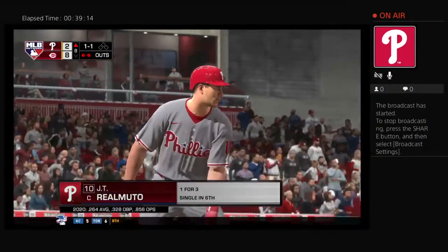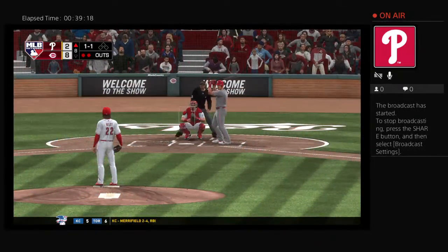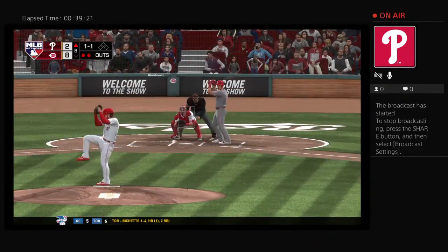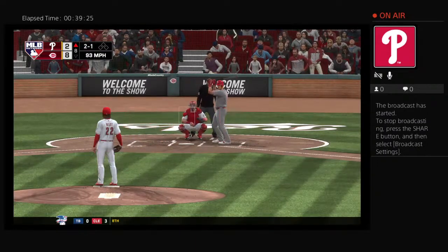So striding forward now, J.T. Realmuto. Last time through was a base hit. Outside with the fastball as the count moves to 2-1 now.